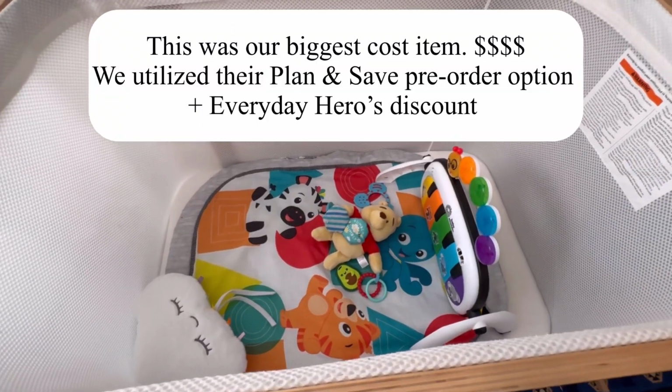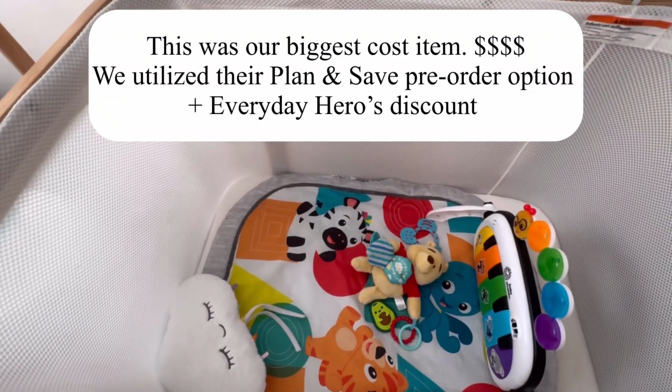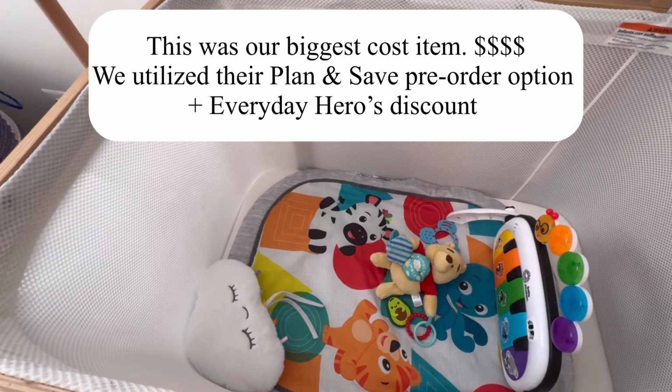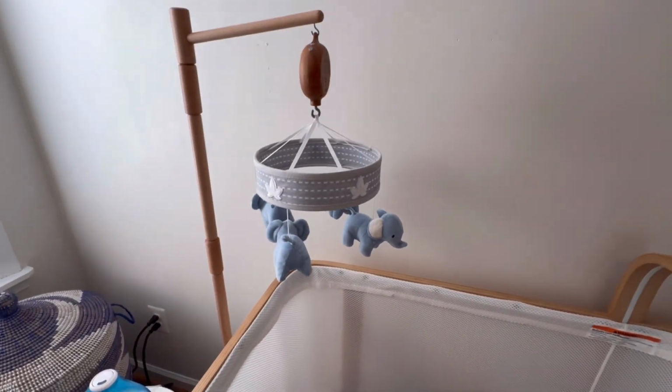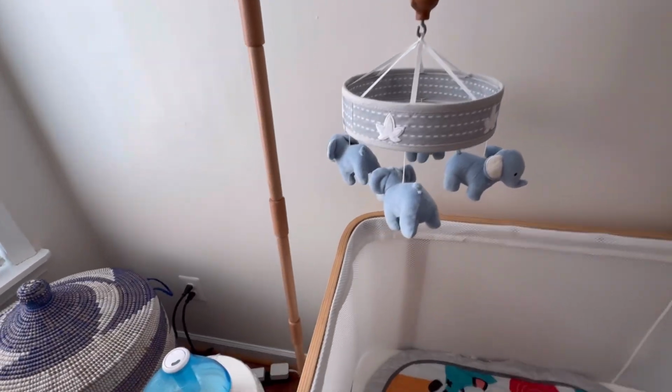One of the things that you do have to account for is that because it's not a traditional crib, you can't really clip on a mobile because of the netting there. All of that is washable. It comes out and you can toss it in the wash machine.